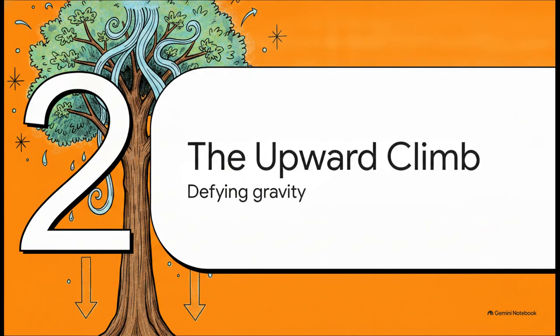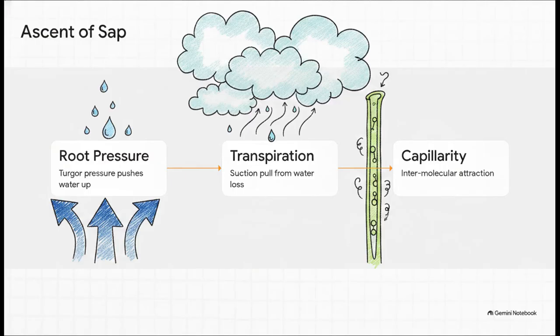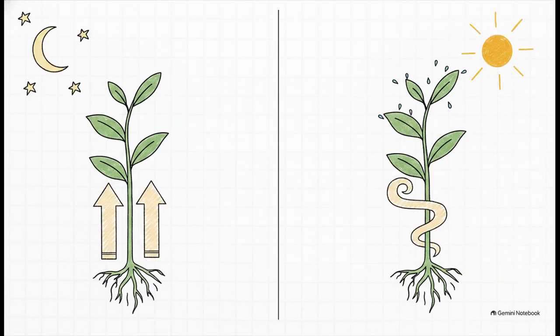Section 2. The upward climb. Okay, so the water is inside the root, but now it faces a literal uphill battle. How does it defy gravity to travel all the way up a towering tree to reach the highest leaves? The ascent of sap, which is what we call this upward movement, doesn't use a mechanical pump. Instead, it relies on this brilliant three-step physical combo that pushes and pulls the water upward. Here's how they tag-team the job.